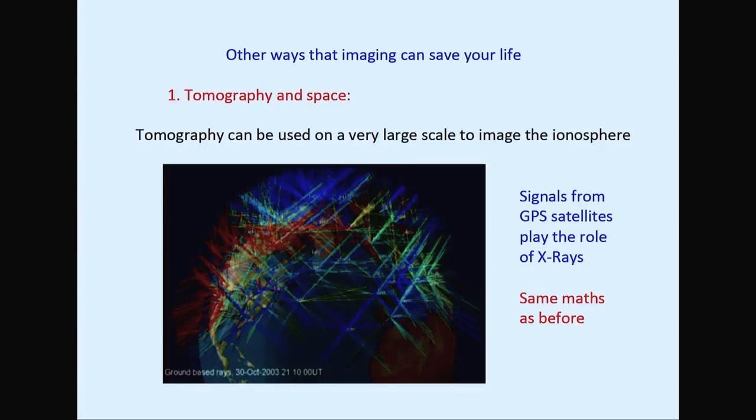The way this is done is we take GPS satellites, which are orbiting around the atmosphere and sending signals down, which you measure on your mobile phones to see where you are. We take those signals and look at how strong they are when they arrive. The signals are being absorbed by the atmosphere identically to the way that X-rays are absorbed in the body. So if you take enough signals, from lots of GPS satellites and measuring in enough places, you can work out the behavior of the ionosphere.